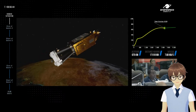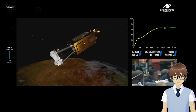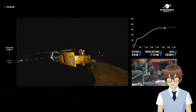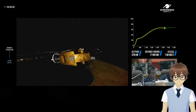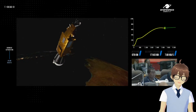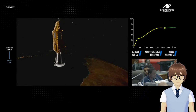And looks like we've already had burnout, second burn end, and we're ready for the Biomass satellite separation. So let's go for that. Looks like in terms of the orbit, it's nominal from what I can see. Looking pretty beautiful. And now it's already moving upward, going for the higher attack angle right now. Ready for the Biomass separation. Let's go.